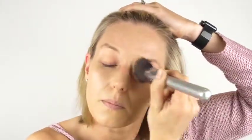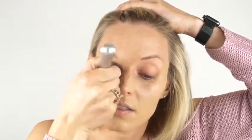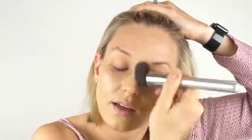I usually use about one pump of this, which is more than enough. And it does actually last you a pretty long time. And as you can see, there's still a little bit left on my hand. And I'm just gonna go in the T-zone right in here, and go over my eyes a little bit just to get that coverage. And then if you need a little bit more, you can put a little teeny bit more.